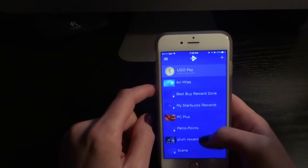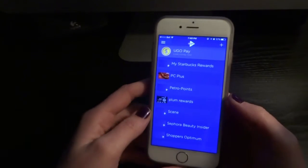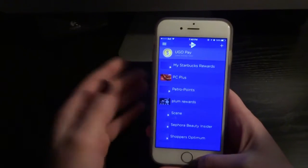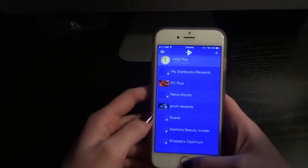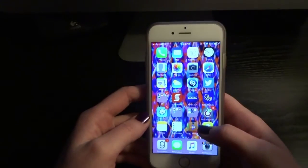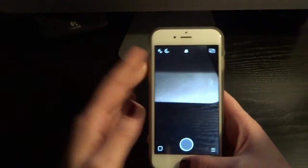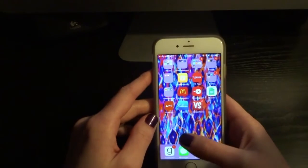The only one that they have on here that you can't use is the Costco one. And you can't use it because there's no photos, so they have it on here, but you can't use it, so it's pretty silly. And then Snapchat I have on here. Everybody knows what Snapchat is. You just take photos, send them to your friends.